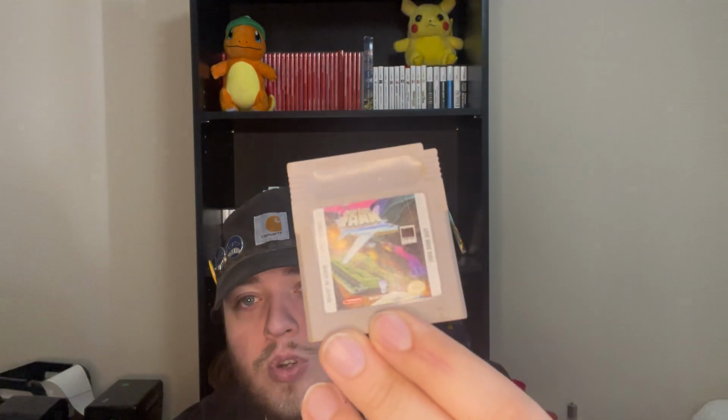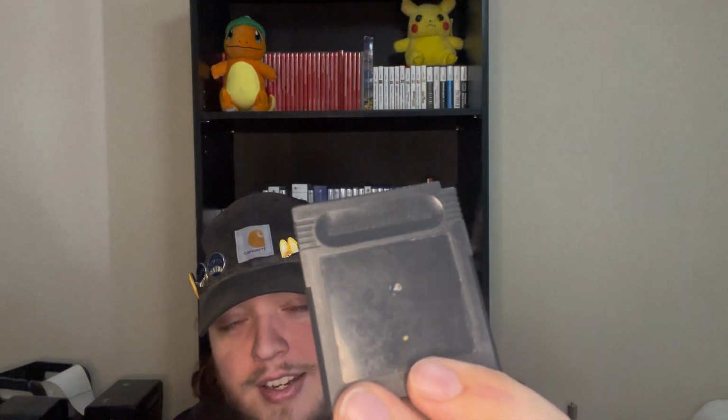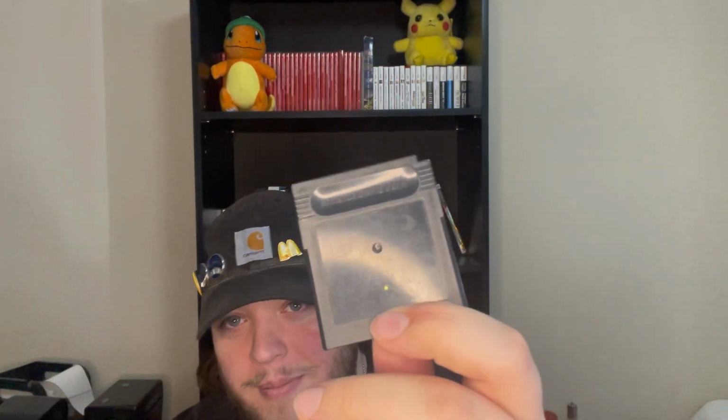We've got Paperboy 2, which is cracked in the corner there. We got Alleyway. We got Go-Go Tank. This, I put it in and tested. It is a Pokemon trading card game. No label though, so I'm probably gonna hold on to that until I get a Game Boy Advance that I'm selling. Maybe sell it with it. We got Nemesis. We got Centipede.